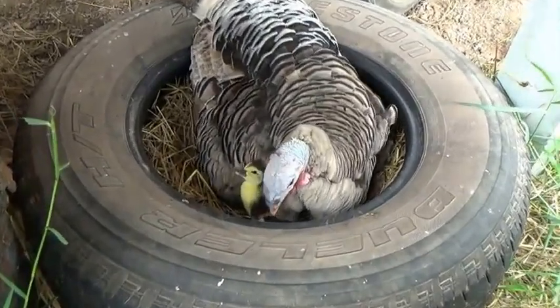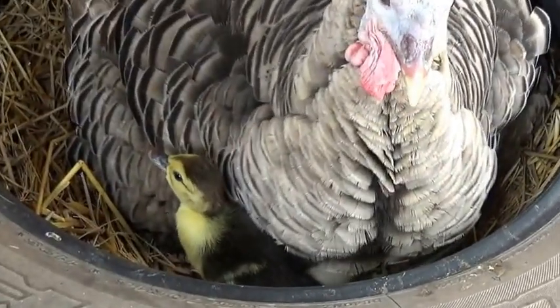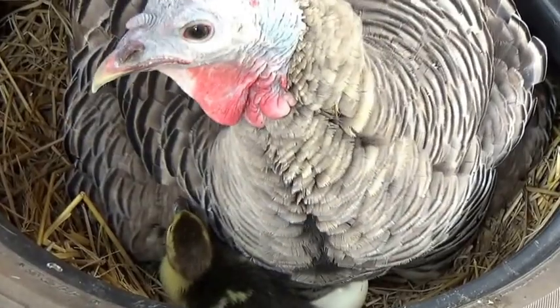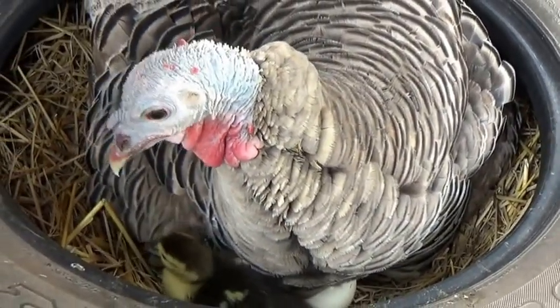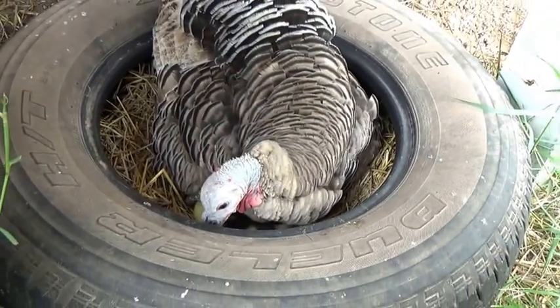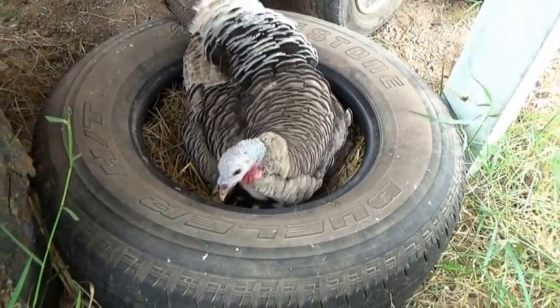There he is. Hello, buddy. Isn't that cute, huh? Mama turkey and her baby duck. She's had ducks before this one. She's really nice. Nice incubator. Really nasty. She bites. Sitting in the tire.